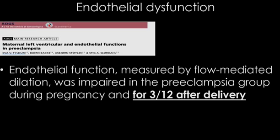Now, we commonly say that the treatment for preeclampsia is to deliver the baby, as if once the baby is delivered, it all gets better. And usually, clinically, the woman is well within a few days after delivery. But this is a very interesting study looking at endothelial function. And what they found was that endothelial function could be impaired for up to 3 months after delivery of the baby.